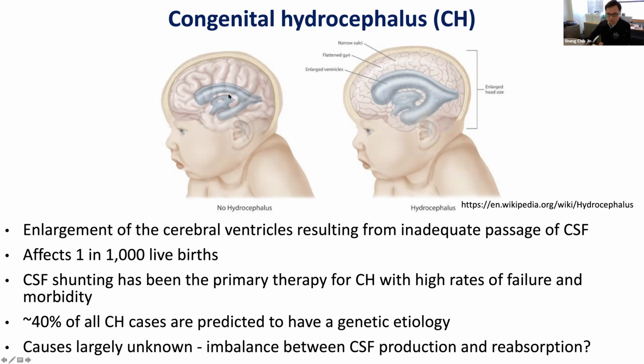And here is a picture of the brain in a normal baby versus a baby with hydrocephalus. You can see the normal ventricles look like this, and in a patient with hydrocephalus, there are large ventricles. CSF shunting has been the primary therapy for hydrocephalus, with very high rates of failure and morbidity. A population-based study has estimated that about 40% of all cases are predicted to have a genetic etiology. However, the causes in most hydrocephalus patients remain unknown.